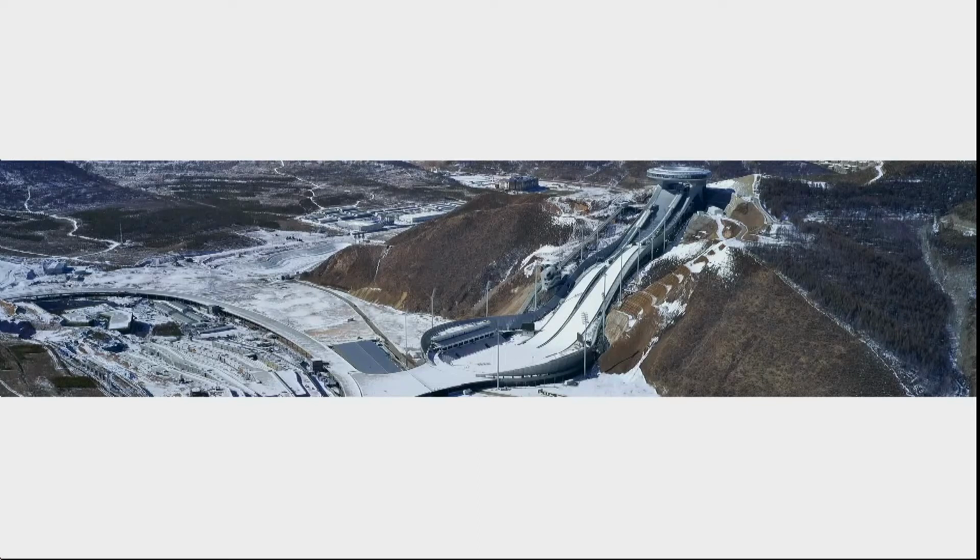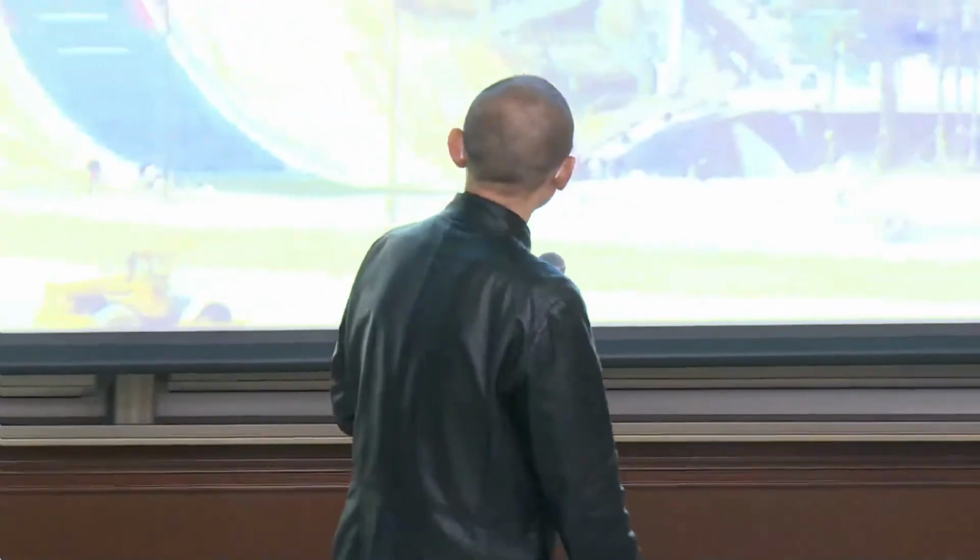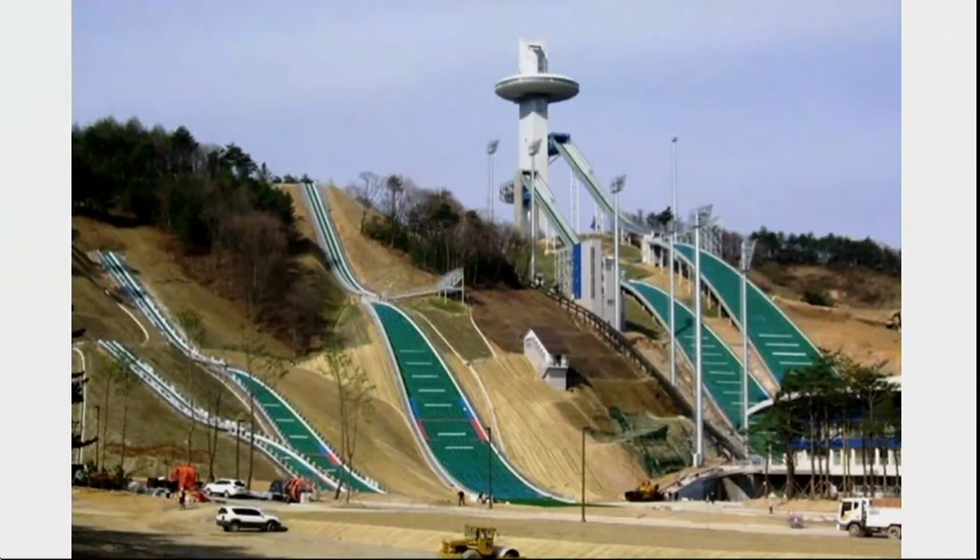They have the slope, they have the hills, they have the spectators stand, and they don't have many other parts. We do. The redundancy of additional elements inside our ski jump. So let's do a comparison, starting from the macro scale.